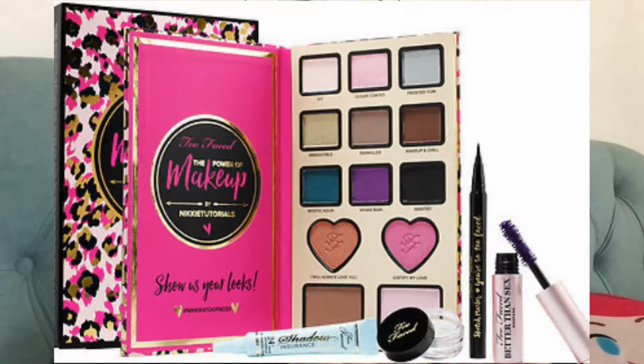The collection did cost a total of $56. For the set, it did come with the palette. It came with a full-size eyeliner, a glitter, which I actually own, and a mini mascara in a purple color, which I had to throw away because it was too old.